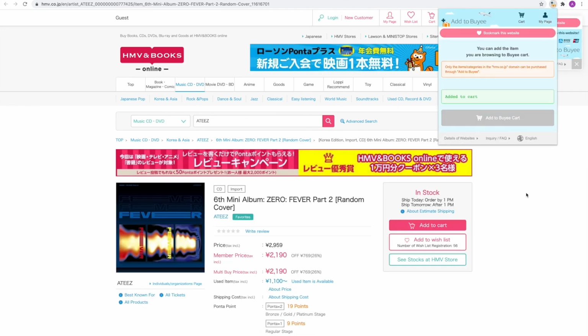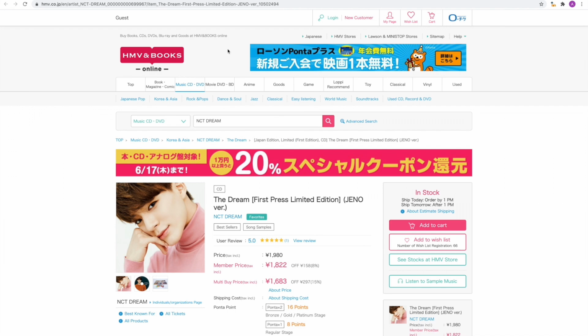So we do purchase Korean version albums off these Japanese sites sometimes too, just for variety reasons and also to support them on Japanese charts. And since sometimes we already have items in our Buyee storage, it's nice to just purchase albums and ship them together. So done with that.